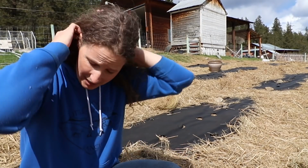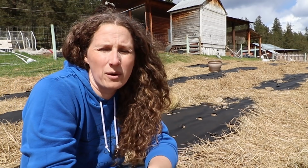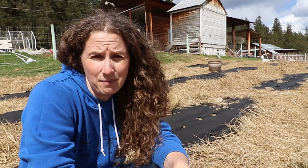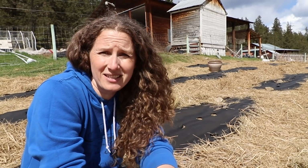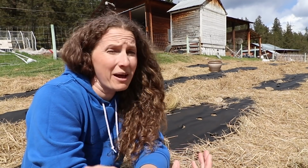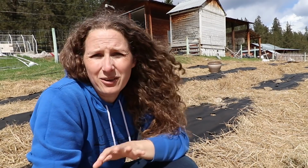One of the big changes that I have made in my garden this year is what you can see behind me here. I've decided to incorporate not a lot, but a little bit of landscape fabric into my garden. My garden is a pretty good size. I think it's around 6,000 square feet or something like that. And the amount of weeding that I have to do in this garden is obscene. So I'm always battling grass and everything else.